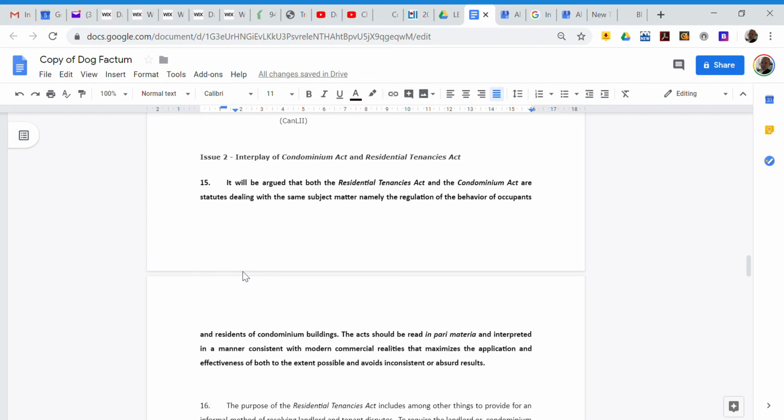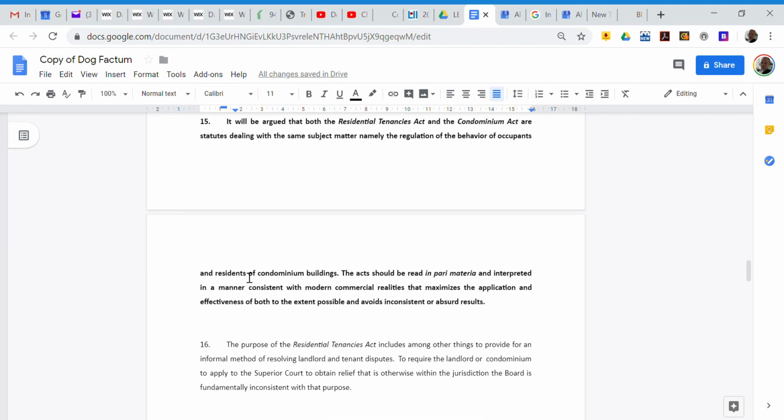So in that regard, it's submitted that both the Residential Tenancies Act and the Condominium Act are statutes dealing with the same subject matter, namely the regulation of the behavior of occupants and residents of condominium buildings. And the acts therefore need to be read in pari materia, or together, and interpreted in a manner consistent with modern commercial realities that maximizes the application and effectiveness of both to the extent possible and avoids inconsistent and absurd results. Insofar as the modern commercial realities goes, as I say, the prohibition against evicting tenants contained in Section 76 came about in the 1970s, before there were even condominiums, and it can't possibly have taken into account the modern commercial realities where condominiums form a substantial part of the rental market in Ontario currently.